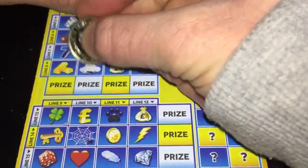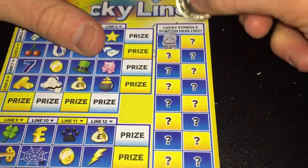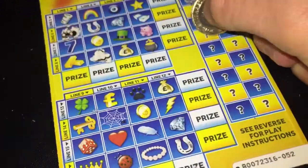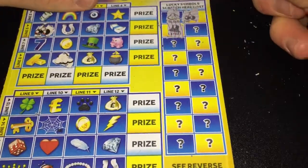Looking for a cloud. As I say, I bought three of these, so hopefully, with the fact I've bought three, surely I might win at least once, even if it's just money back on one scratch card. I'll be happy with that.